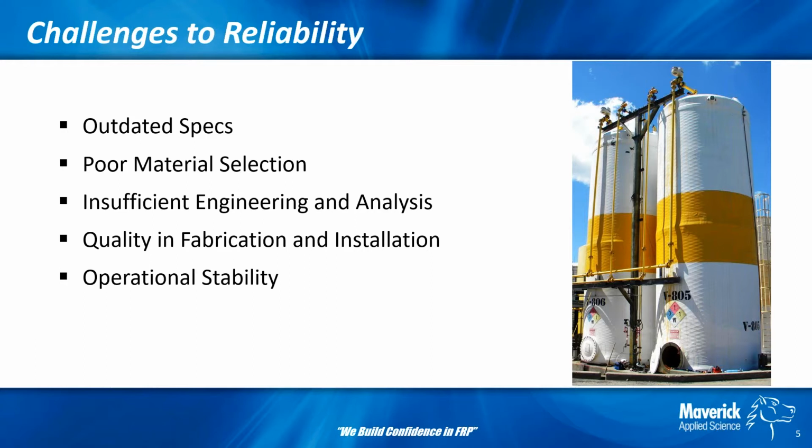And then the next concern would be related to quality, and that's quality that we see in manufacturing. That could be related to workmanship concerns, qualified laminators. Installation could be having qualified laminators in the field. Could be challenges with surface prep and bonding. Could be challenges related to weather, things like humidity and moisture, cold weather, too hot, those sorts of things. And then finally, operational stability.